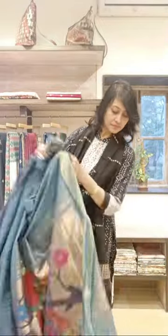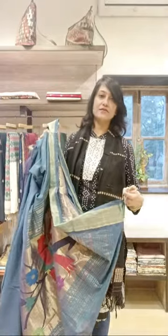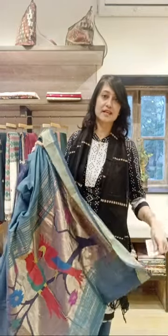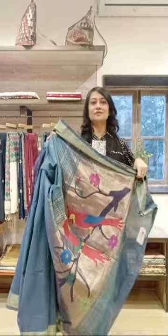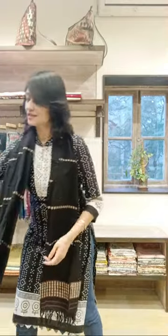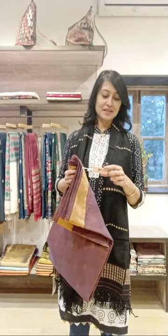Beautiful work. The pink one I showed, 13,500. The pink one I showed is also 13,500. I think I forgot to tell you the price. So it's 13,500. A beautiful collection. If you love them, please book them fast, because they are a new collection and they are selling off very fast. And we have only one piece of each.